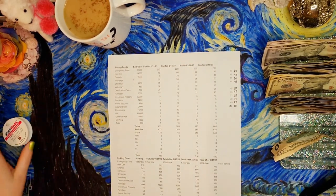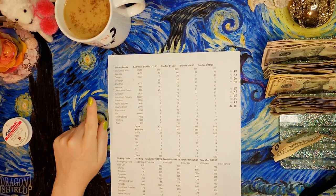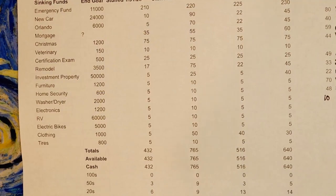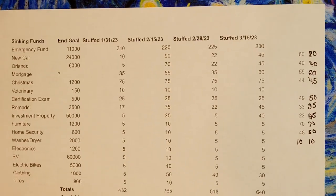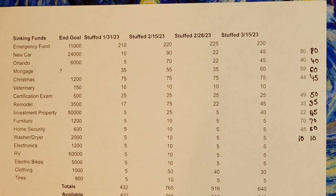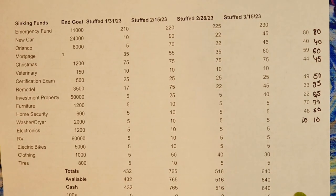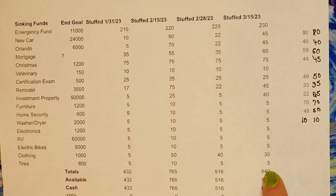So let me zoom in so we can talk about it more in depth, because we have some stuff to talk about, y'all. Ooh, here we are. Okay, so $640 total, very much at the bottom. Let me move this up a little. There you go, for our total available cash that we are stuffing today.